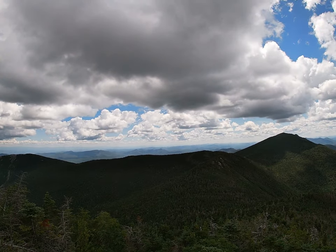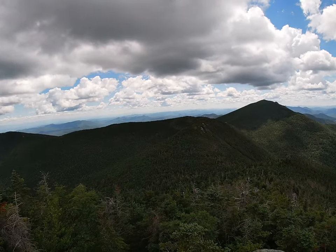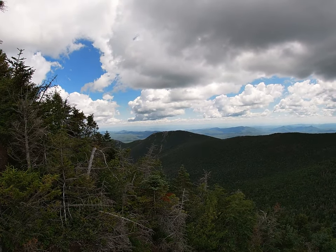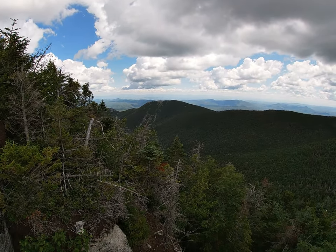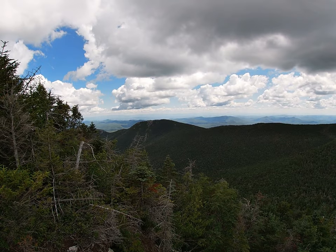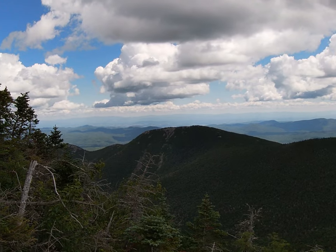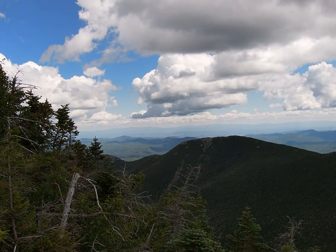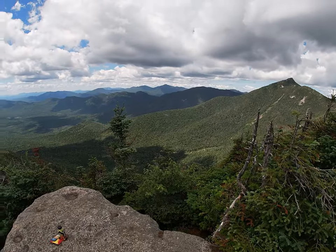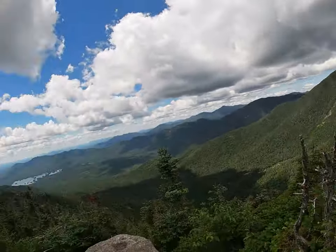Higher than South Dix over there. Macomb. A good view of the slide up Grace Peak. It looks a lot steeper from here. 52 Huff Mountain. That little sign.